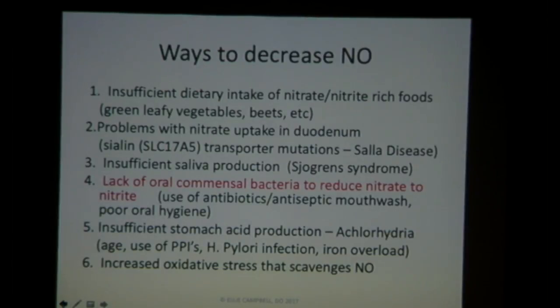Well, if we have an insufficient dietary intake of nitrate and nitrite foods, among them one of the richest is beets, but also leafy green vegetables. We listen to Michael Pollan, eat food, mostly plants, not too much, right? We do need to be eating a diet that's mostly of plants. If there's problems with nitrate uptake in the duodenum, you won't convert it very well. If you have insufficient saliva production, you won't concentrate that nitric oxide very well. And if there's a lack of commensal bacteria to reduce the nitrate to the nitrite in the oral flora.